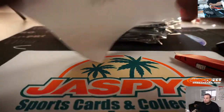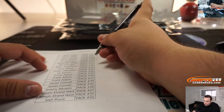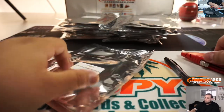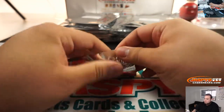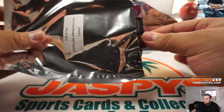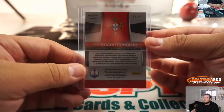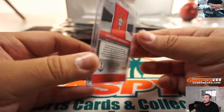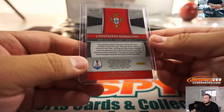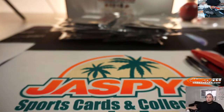All right, next one. Bill with pack 31. And then we got a Cristiano Ronaldo, and that is numbered 48 out of 99. There you go, from Prism. That is a 2018 Prism World Cup Soccer. Very popular set as well.